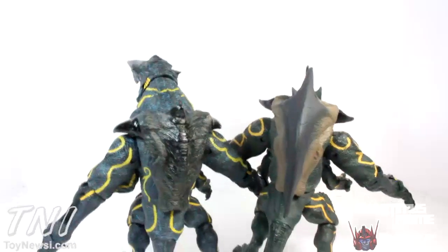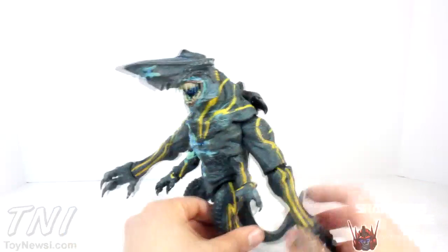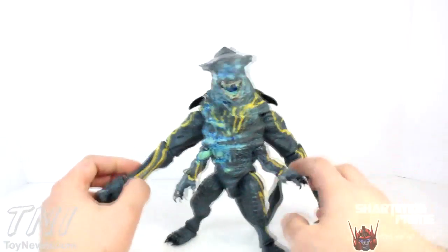I don't mind NECA reusing the molds on these things. I really don't at all. You know, it's just very cool. They're supposed to be clones of each other anyway, so it's not a big deal.